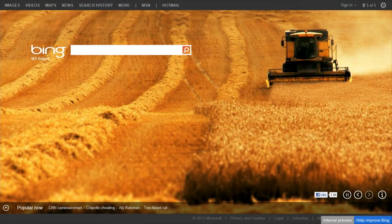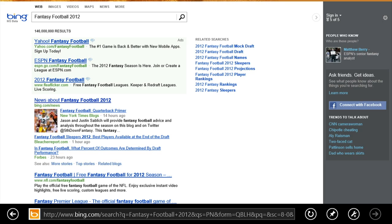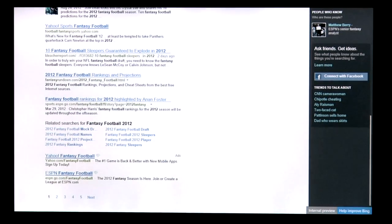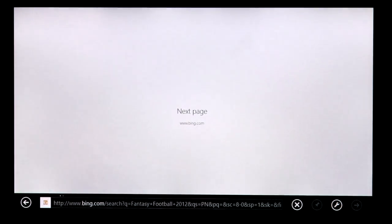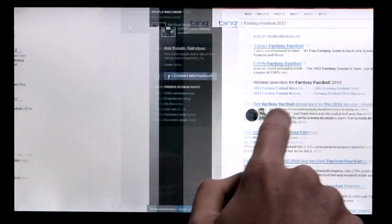Now that we're at the Bing homepage, we can do a search. One of my favorite features of Internet Explorer 10 is how it supports both touch and mouse and keyboard use. Here we have multiple pages of results for my search. If I swipe my finger to the right, I can go to the next page. I can also swipe to the left and go to the previous page.